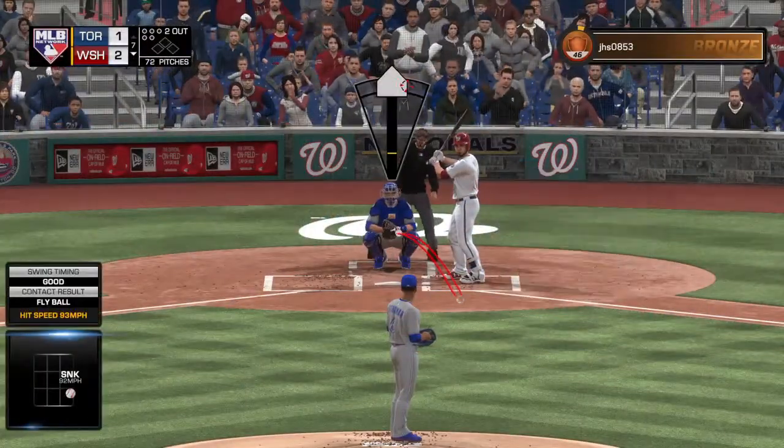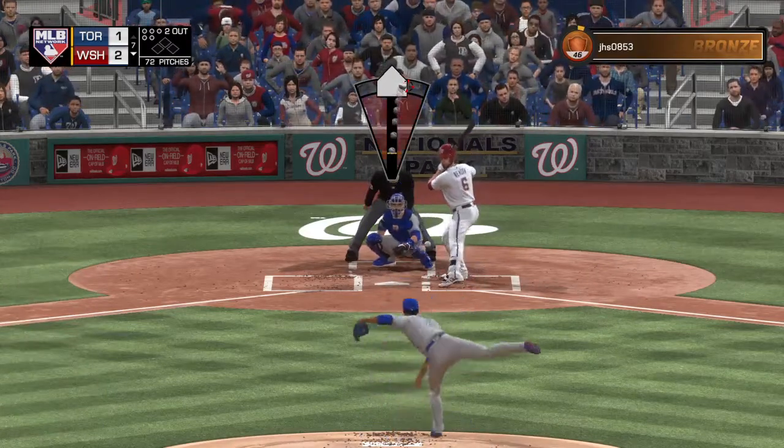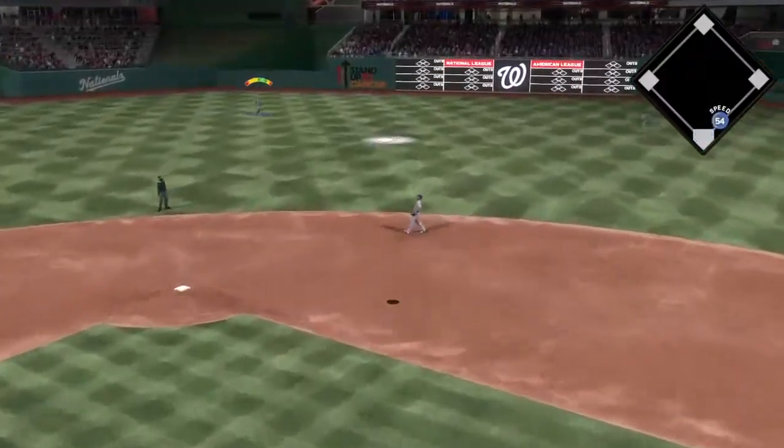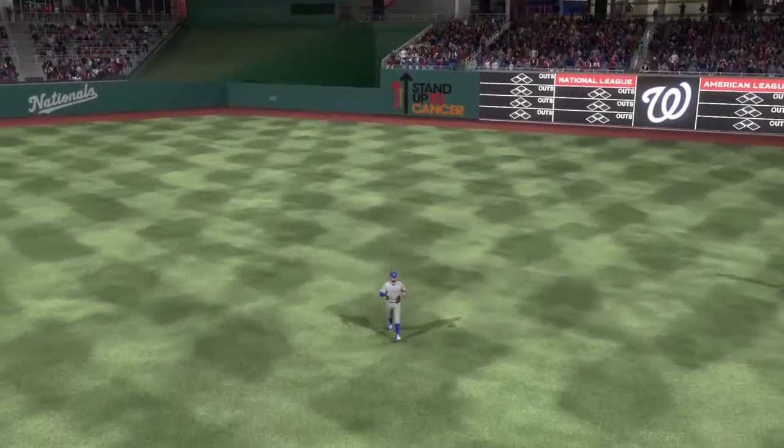In now is Anthony Rendon. A couple of singles to his credit thus far. Now a swing, and how about this? A third straight fly ball out to center. Pillar is there, and it's a very quick inning as the side is retired.